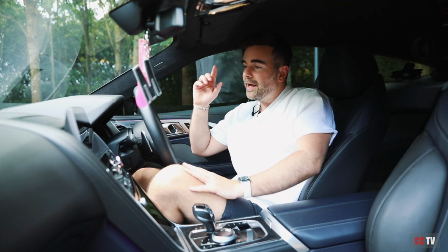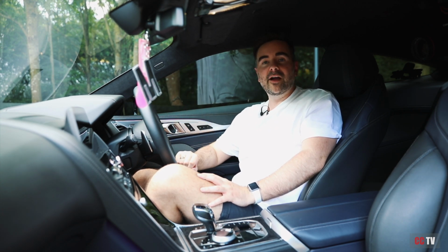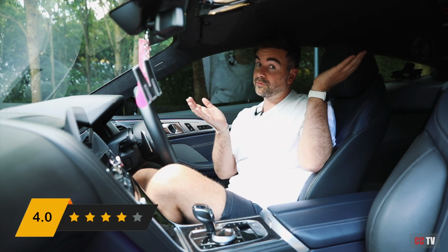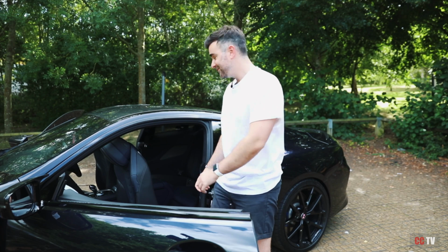So all in all, infotainment, interior, I'm going to give Car Chat star rating for the interior of 4 stars out of 5. Am I right? Let me know your thoughts. Nice big car. You're going to think nice big comfortable rear seats. So let's check them out.